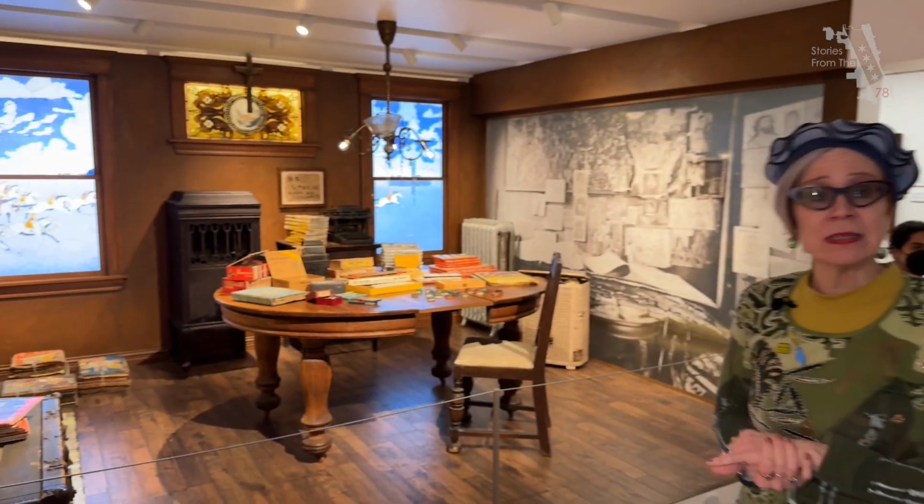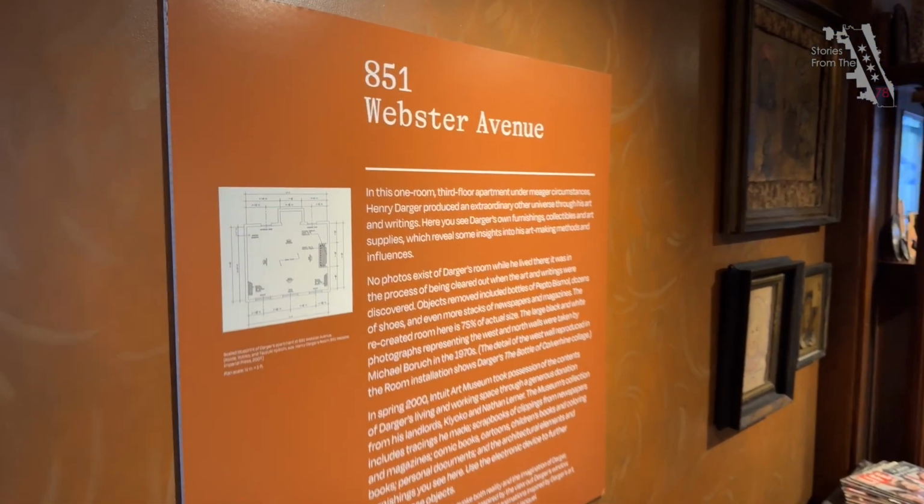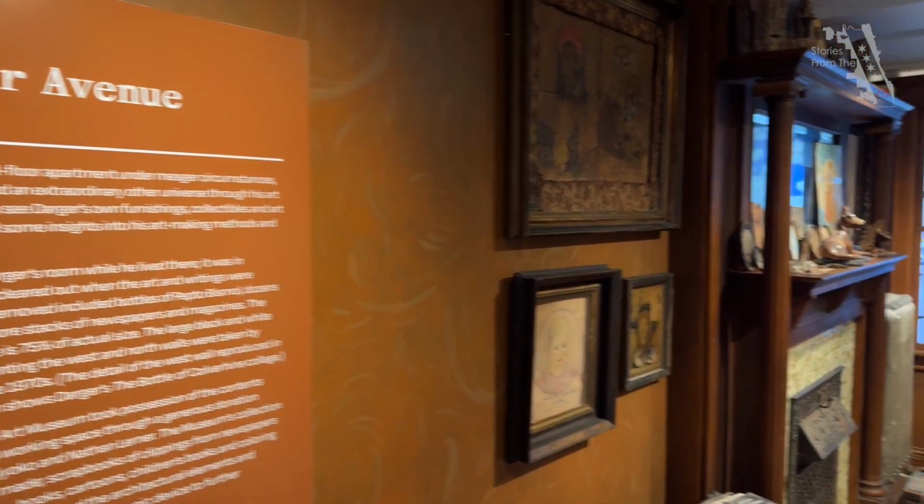So did his family know that he was doing this? He was disengaged from his family. They had not. He had an uncle who wasn't engaged with his life, and at the end of his life, it was his landlords who were taking care of him.